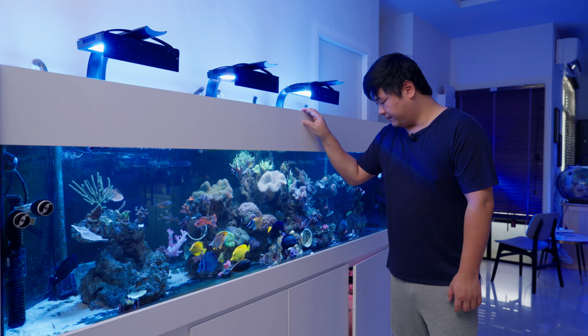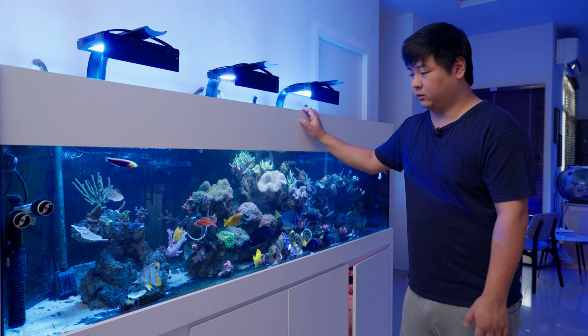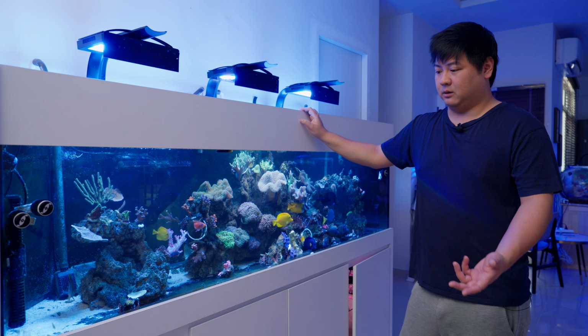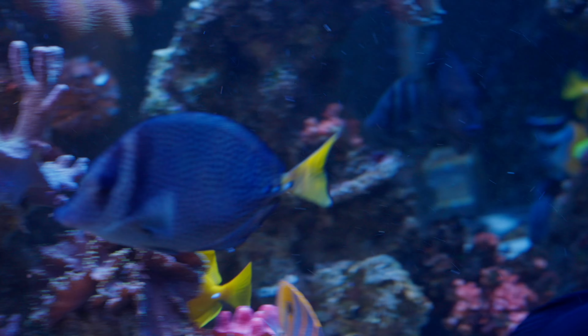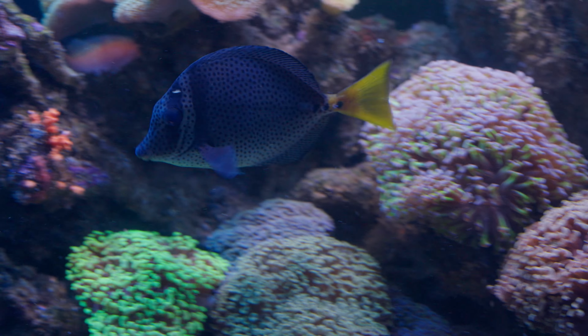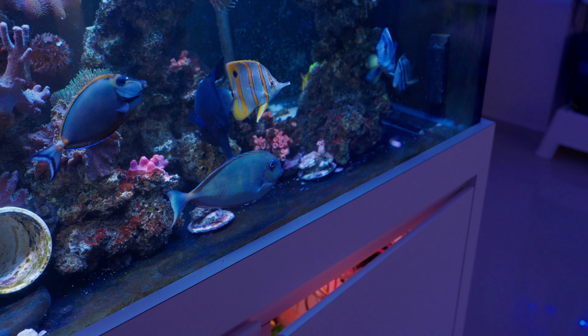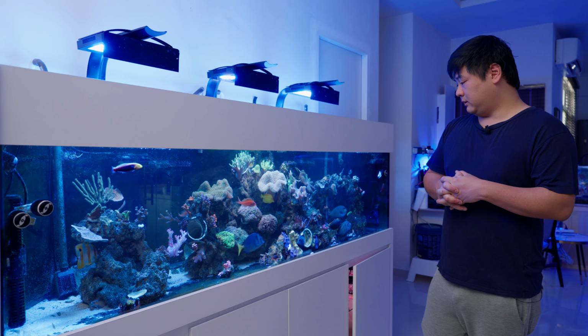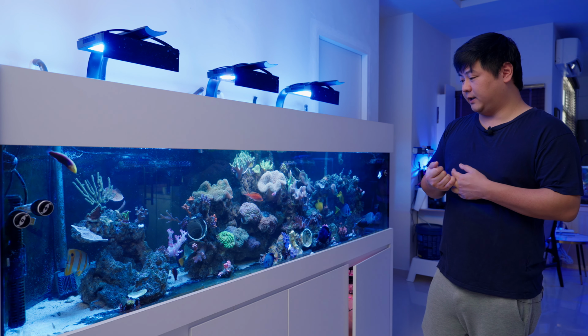So yeah, I'm not sure what I'm gonna keep adding, but it's mostly just corals at this point. I don't think I'm gonna add any more large fish. I may have to get rid of the yellowtail tang. It's a bit big and a bit of a bully, but no, it's pretty peaceful for the most part. But yeah, the dream is to get an AT, right? But I don't think I'm ready for that yet.